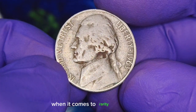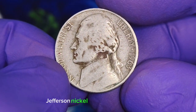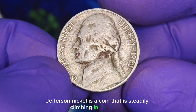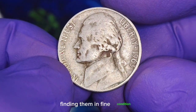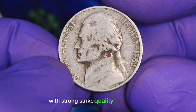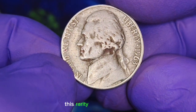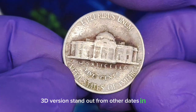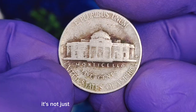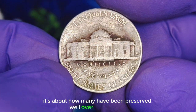When it comes to rarity and demand, the 1963D Jefferson nickel is a coin that is steadily climbing in popularity. While millions were minted, finding them in fine condition with strong strike quality and minimal blemishes has become increasingly difficult. This rarity makes the 1963D version stand out from other dates in the series. It's not just about how many were produced, it's about how many have been preserved well over the decades.